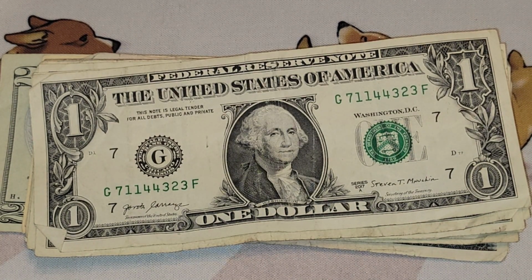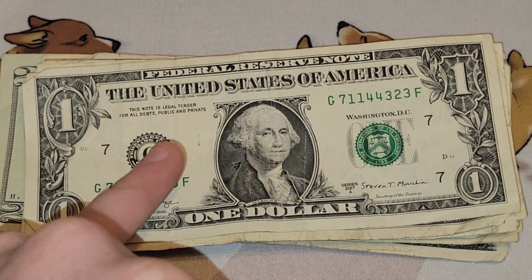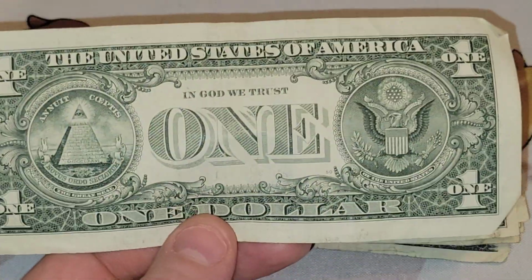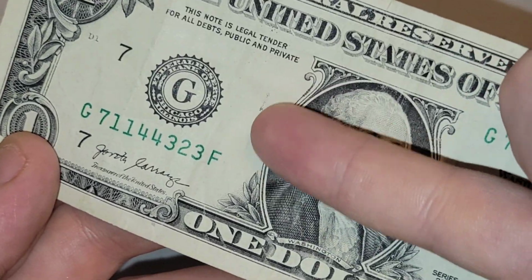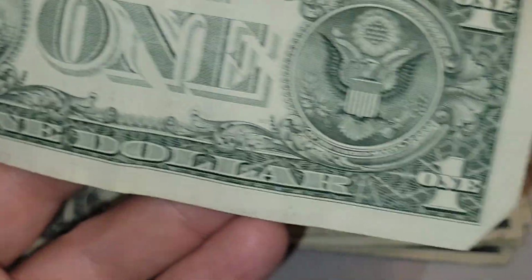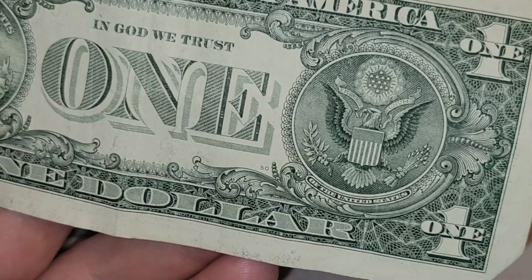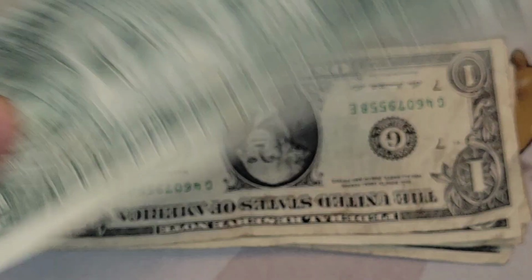Kind of cool. Some 4s, some 3s, some 1s. If these were all clumped together, I'd probably hold on to it. A little bit of excess ink from the back of the note. Sometimes it's a wet ink transfer, and what I'm referring to is this ink here is probably just a press through from them recently putting on excess ink onto the plates that print the notes, and it kind of pressed through.